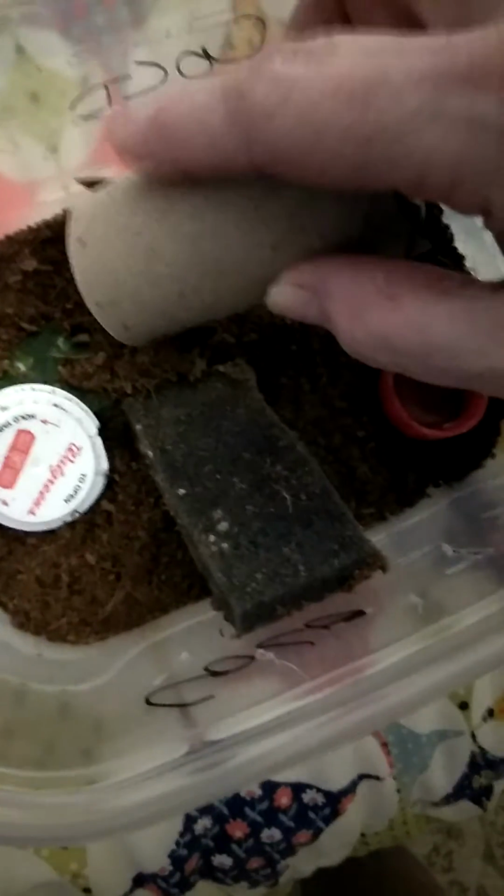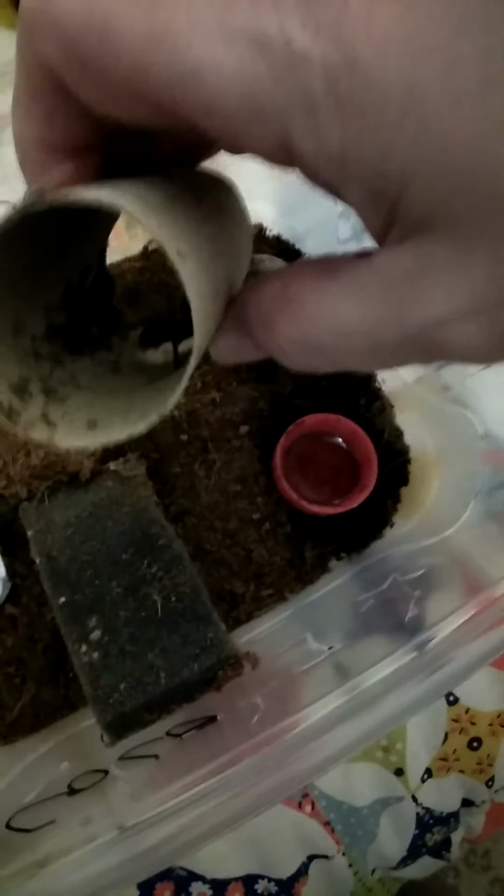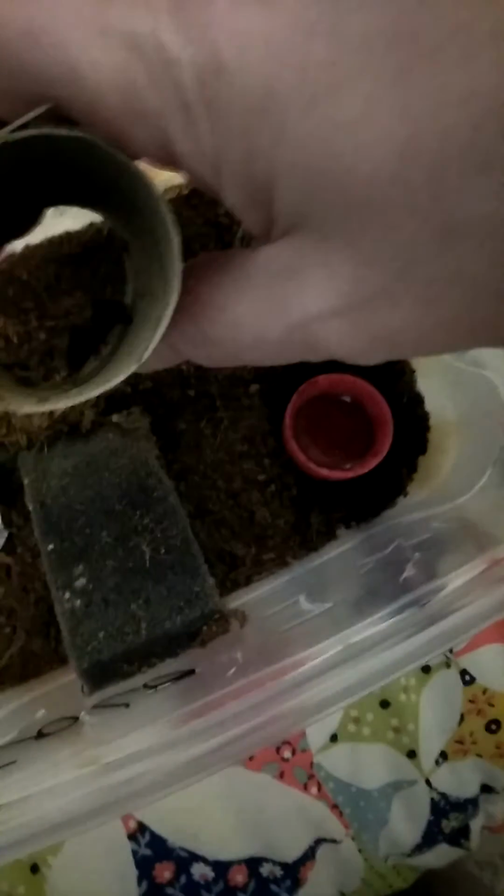Come on, Coco. Come on, my little Coco Pebble. Okay, she don't want to come out, so I'm just going to turn the tube. Still the other end. Coco. Come on, baby. I'm not hurting her by shaking the tube. I'm trying to get her to either go out that end or come to the other.